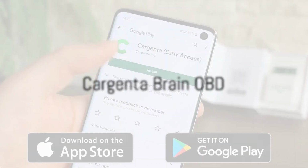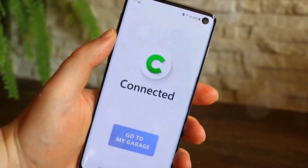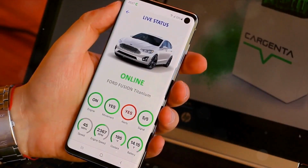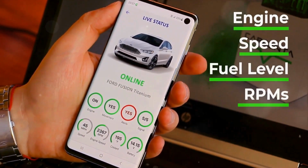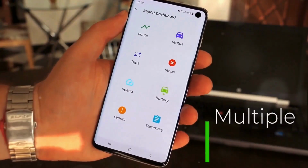And now coming in at number 1 is the Cargenta Brain OBD. This is not just a gadget, it's a revolution in car tech. The Cargenta Brain OBD gives you real-time updates about your car's health directly on your smartphone. It can predict potential issues before they become major problems, saving you time and money. You can monitor everything from fuel efficiency to engine health, making it the ultimate tool for maintaining your car.